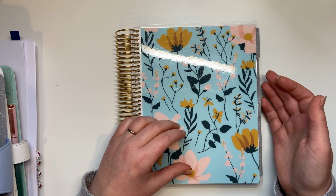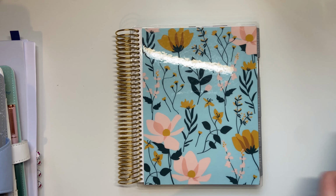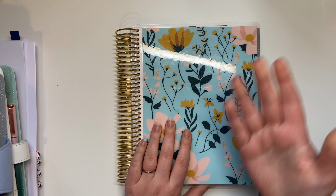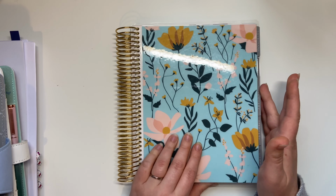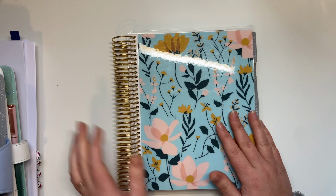I decided I didn't want to buy a new one this year, and with the other things, you know, with the Stalogy that's been sat there for a while and the B6 that's been sat there for a while, plus the amount of money I spent on planners, I was like, I'm just going to repurpose what I have. So this one is going to be for my work planner.